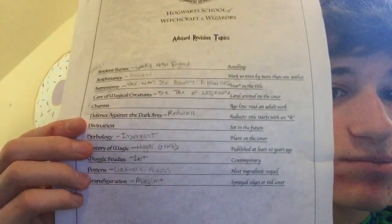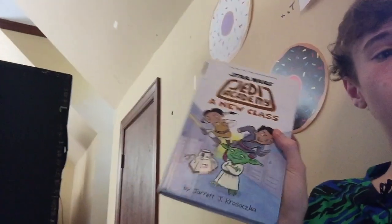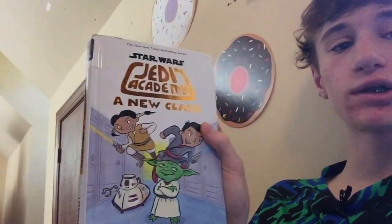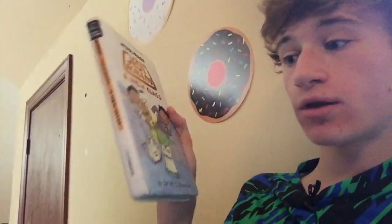Yeah, at the bottom it says potions, next ingredient sequel. So I used Clockwork Princess for that. So I passed one of my OWL exams for this OWL's readathon, and now we'll be doing astronomy, which is star in the title, and you can see at the top it says Star Wars. So we can pass astronomy and potions, and we'll be well on our way to passing all the OWL exams.